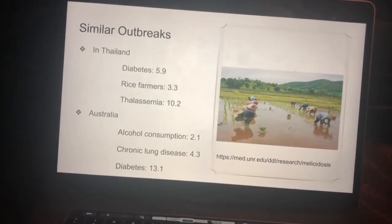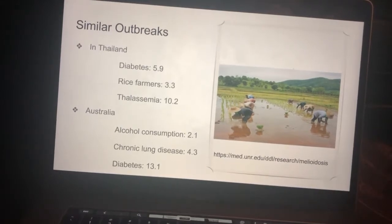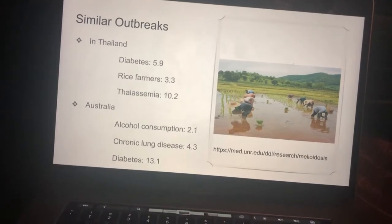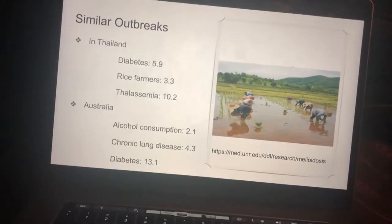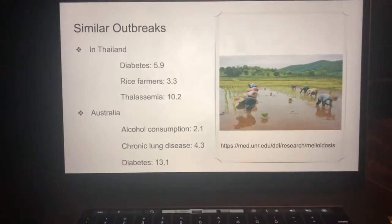Also, your occupation can be a relative risk factor. Not only that, alcohol consumption can be. Your ethnicity, your age, your sex, that can all be relative risk factors.